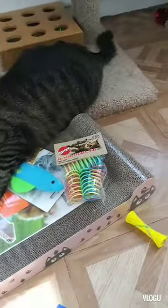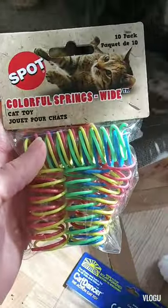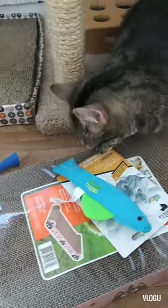And I also got these. These are a big hit for my cats. Colorful Spring Wide. Comes with a ton. These are $1.79 on Amazon.